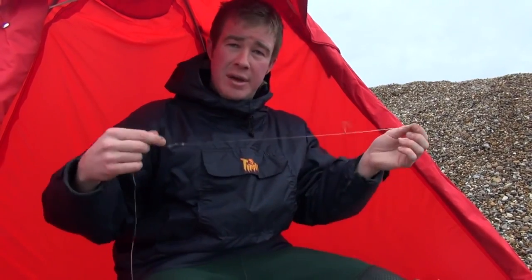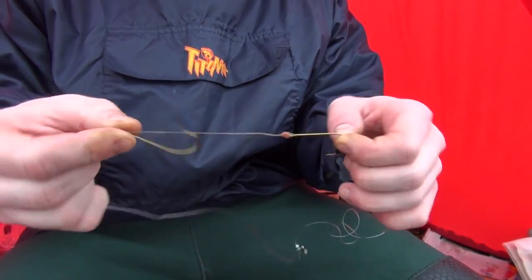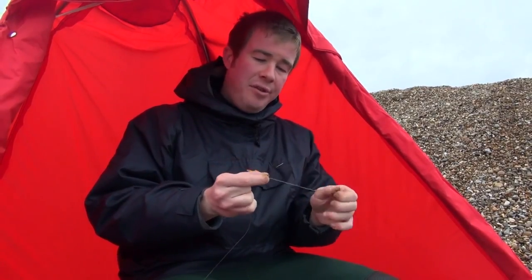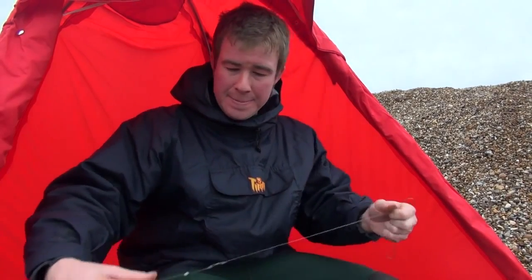The rig, very simple, pulley pennel rig. I've got the two Viking hooks like that, the top one sliding, so that just goes in the top of the lugworm bait. If you haven't seen it before, you can watch it on our other video. There'll be a link up in this corner now, so if you click on that, you'll be able to see all the details on it.